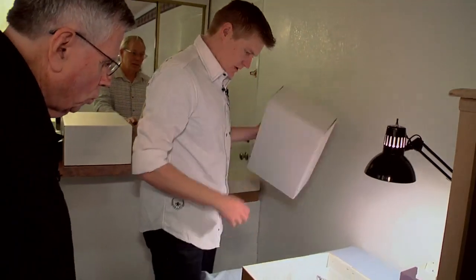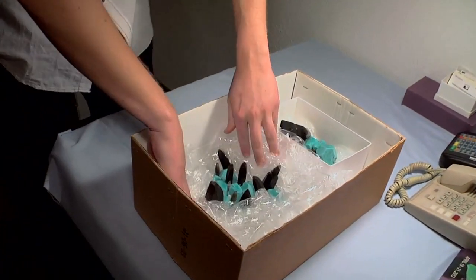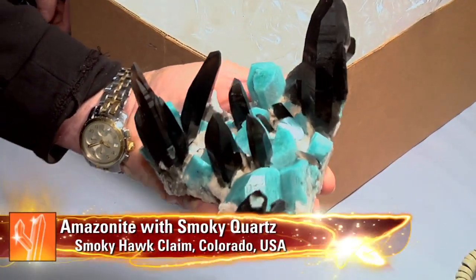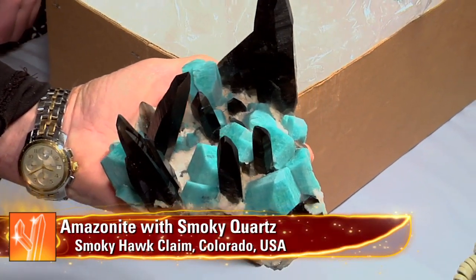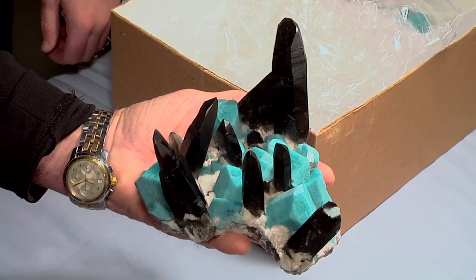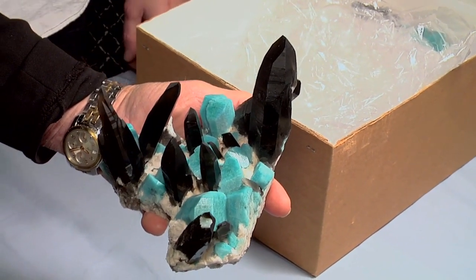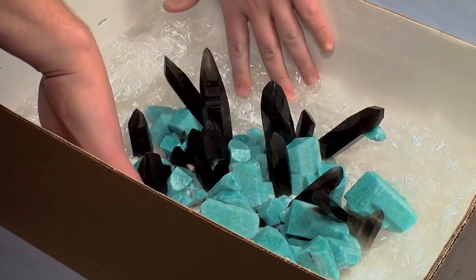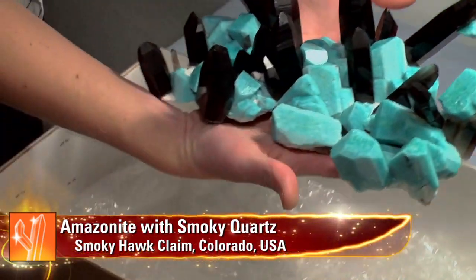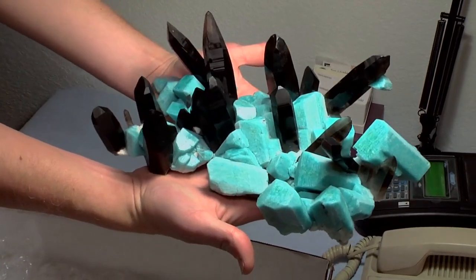We're calling this pocket the Lucky Monday pocket. It was found on a Monday of all times. This is absolutely beautiful with the smoky quartzes jetting out of this, clustered with the Amazonite and albite in between. This is a wonderful specimen. Now, when was this found? 2011. Wow. Look at this. Incredible. Oh, this is unbelievable. I can't believe this thing.